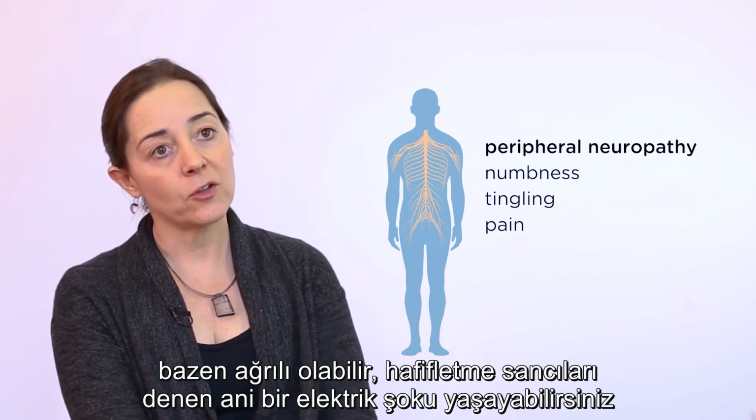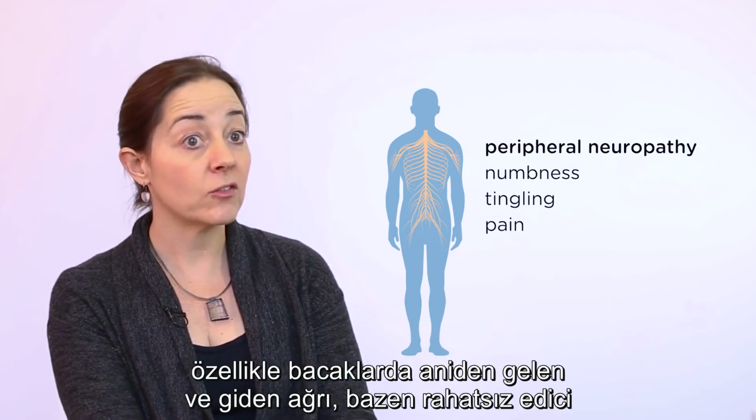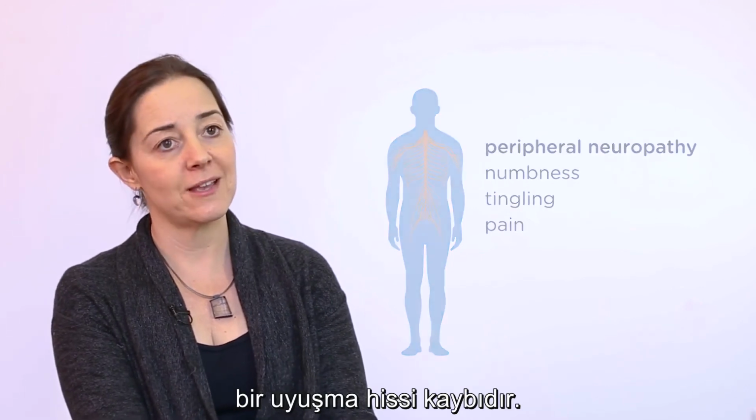Sometimes that can be painful. You can get what's called lightning pains. You get a sudden electric shock-like pain which comes and goes instantly, particularly in the legs. Sometimes it's just an irritating numbing and loss of sensation.